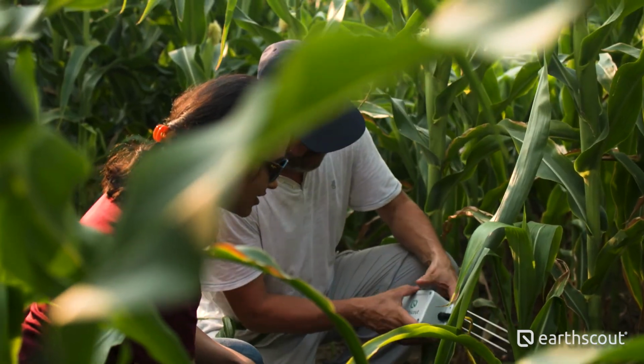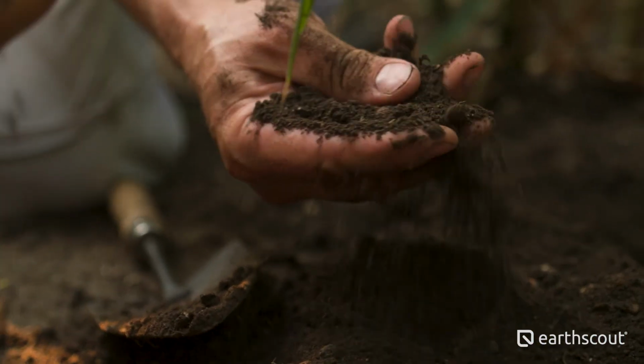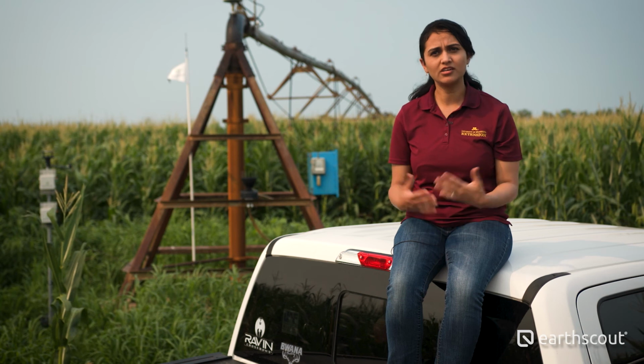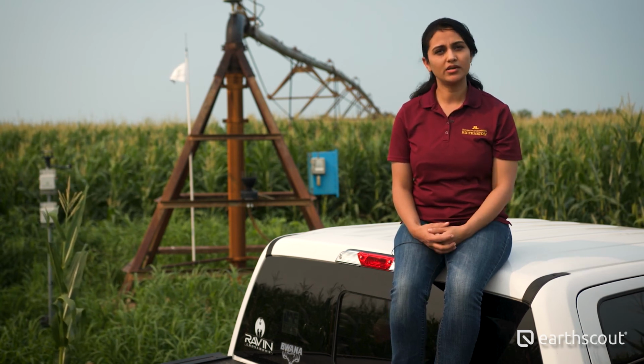sugar beets on. So variable rate irrigation is a precision ag technology in which we put the right amount of water at the right time at the right location. This technology allows us to use the inherent variability that exists in the field in terms of soil type, topography, elevation, and other things, and apply only as much as is required.